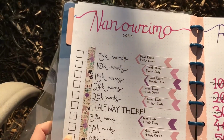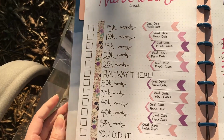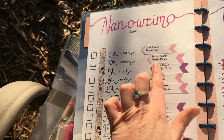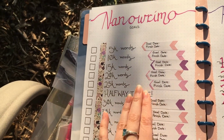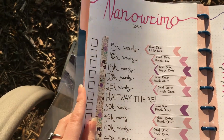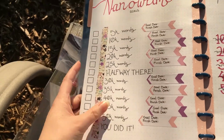So now we come to NaNoWriMo Goals. And what I decided to do was put my goal date and finish date for every 5,000 words on this page. Some of my stickers got a little messed up. That way I can track, I have a goal date for getting this many words done. What is that date? And I may put that on the calendar page later. And then, of course, halfway there, you did it just because that's nice.